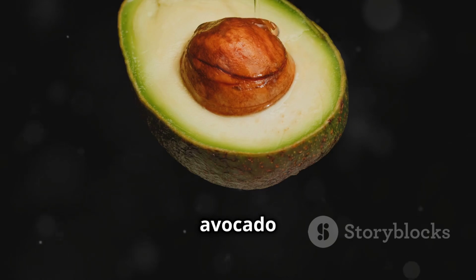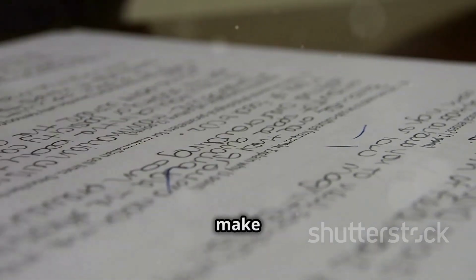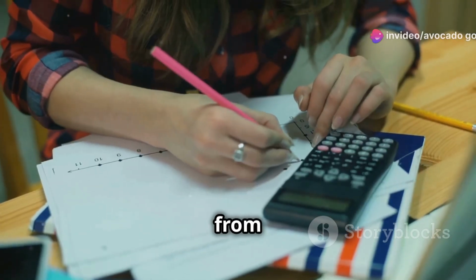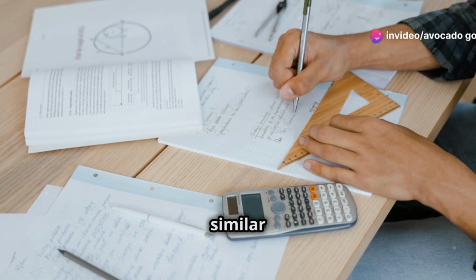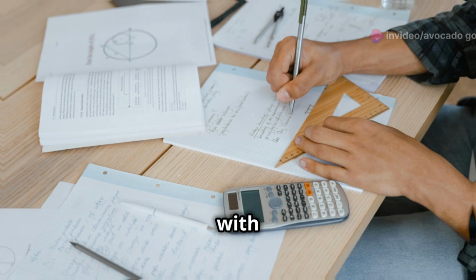Number 3, embrace your mistakes. Like how every avocado has a pit, every student will make mistakes. The trick is to learn from them. Go through the problems you got wrong, understand why, and practice similar questions until you can solve them with ease.